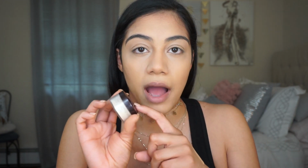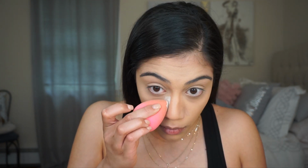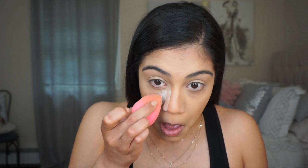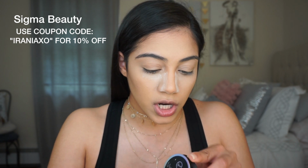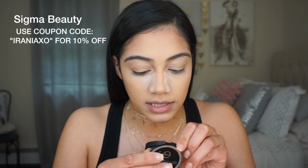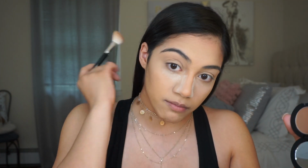Okay, so I'm using the Laura Mercier translucent powder to set the concealer under my eyes. So I'm using the Sigma NightLife bronzer. This is in the shade Limelight. Hopefully this bronzer is not too cool tone, because then I'll look really muddy and ashy.